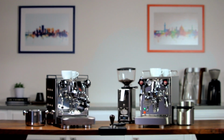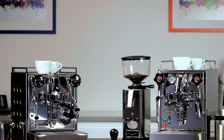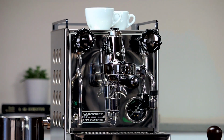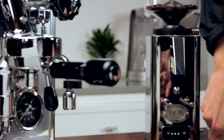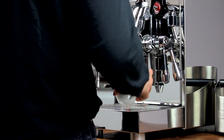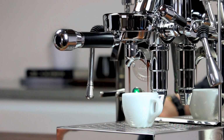It also provides compelling competition with the Rocket Apartamento, which has long been the most popular compact heat exchanger, almost uncontested, with a larger footprint and a 1.8-liter steam boiler. Continuing down the spec sheet, the Mechanika has a stainless steel boiler and a 3-liter internal reservoir and a vibratory pump. This vibratory pump is well mounted, so it's pleasantly quiet.